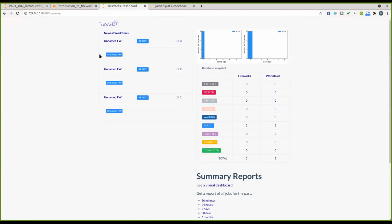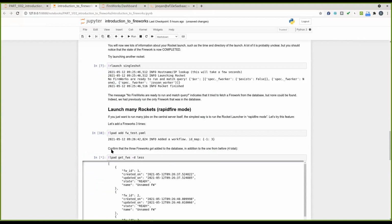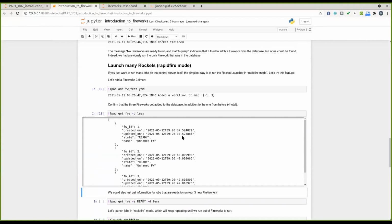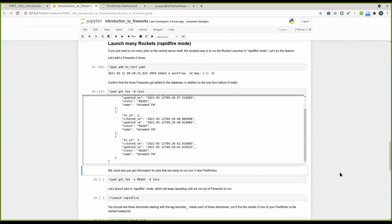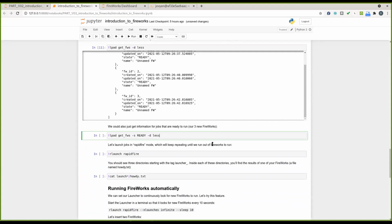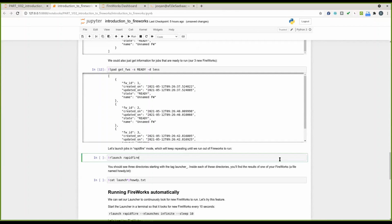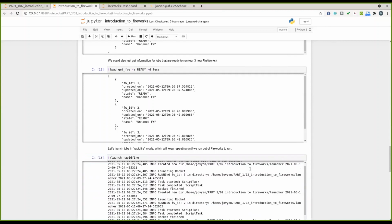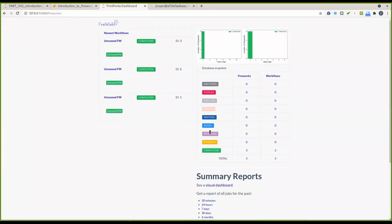Now in our database, we have 3 FireWorks ready to be run. You can look with the command line at what is in the database. So we have the 3 FireWorks that are ready. We can look at just those that are ready, but of course the 3 are ready because they are separate. They are not connected by any dependency. And now we can start them, launch them with the rapid fire mode, which will keep repeating until there is no firework anymore. Okay, so here the 3 fireworks now have all run.